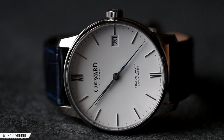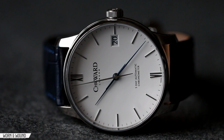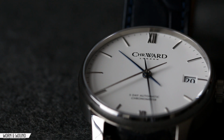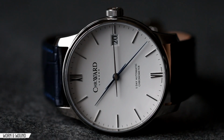And we've already seen just this last week that Christopher Ward's going to be using this movement in other watches. They put it in their limited edition version of their new version of the Trident. So it's a 600-meter dive watch, same price as this, but it has a 5-day automatic chronometer. And I mean, that's potentially even cooler. I mean, it's a perfect use of this movement, a dive watch. So, that's fantastic as well.